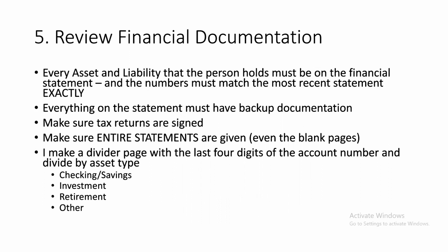And so again, let's say we're working with someone who's very simple, right? They have a job, they get a W-2, tax returns on it. They have 2 bank accounts, 1 investment account, 1 retirement account, right? They have 4 statements. They have no debt. So basically, there's 4 bank statements that you're going to need: the 2 checking and savings accounts, the retirement account, and the investment account. So that's it, there's only going to be 4 statements you need.